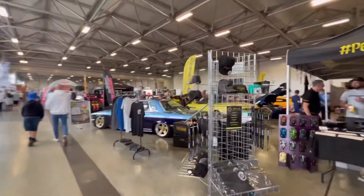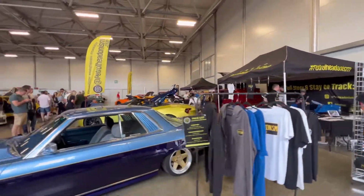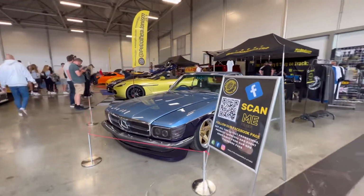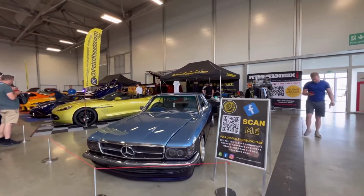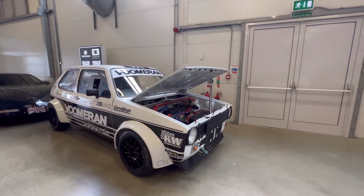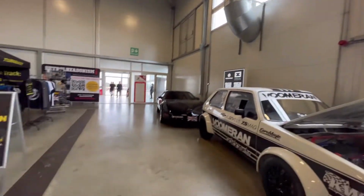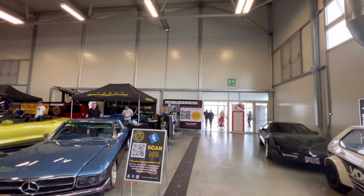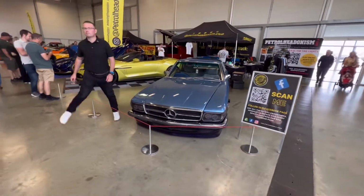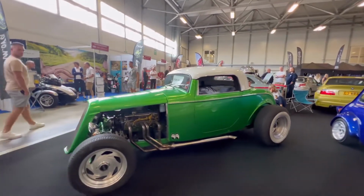So as you walk in, you've got petrolheads over on this side. Some beautiful, beautiful cars. Beautiful Mercedes. And you've got this beautiful Mark 1 Golf there as well. Try and get the camera to pay attention to what I'm doing. All sorts in here. This is for sale, that hot rod.